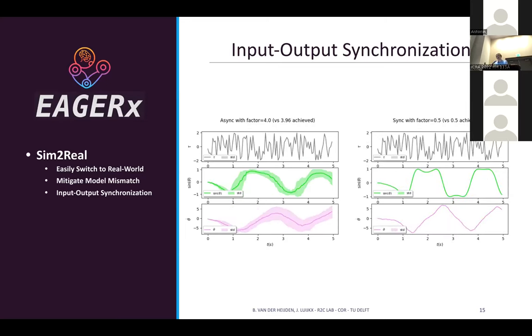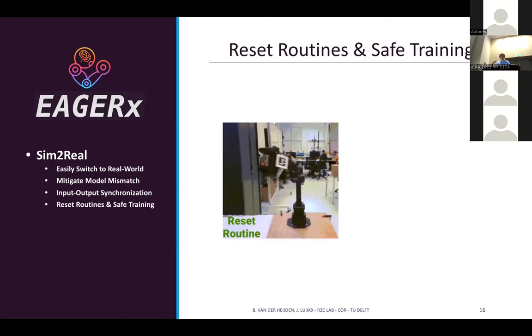So on the left-hand side, we see an asynchronous framework, and on the right-hand side, we see a synchronous framework. We're sending the exact same actions in both cases, while changing the real-time factor. And on the bottom, we see the trajectories resulting from these actions for different values of the real-time factor. On the left-hand side, we see that a trajectory starts to diverge in an asynchronous framework, while on the right-hand side, it does not when they're synchronizing. So this also demonstrates the importance of synchronization.